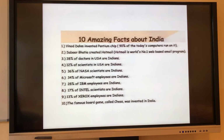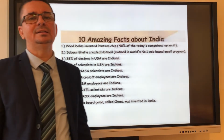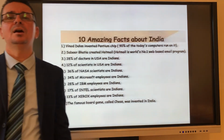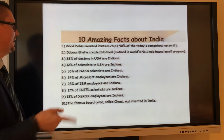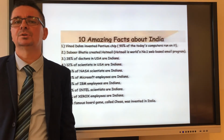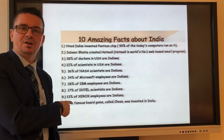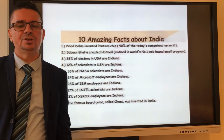And some more amazing facts about India. The population is big, and even though illiteracy is a huge problem, there are still many really highly educated people there. Many of them work for gigantic companies like Microsoft or IBM or Xerox, which is a producer of photocopiers and such things. The pronunciation is special here, Xerox, they say it like that. Please read the rest. So, this is the core information on India.